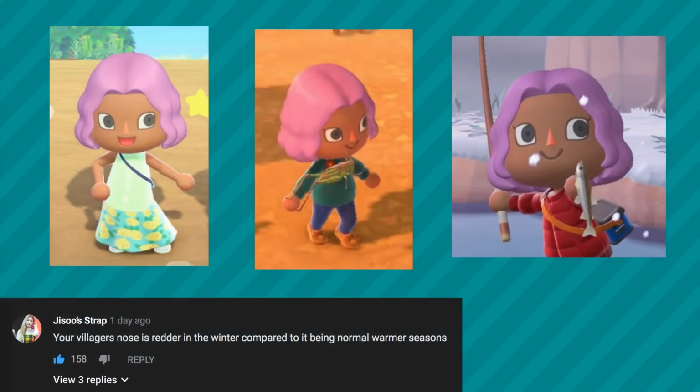Someone commented this one on a previous video of mine. It looks like as the seasons go past and it gets a bit colder, your villager's nose actually gets redder to sort of match the fact that it's very cold, and this is so cute. I can't say for sure whether this is a feature because we've seen a lot of different types of noses, but if you look in the first screenshot in summertime, her nose does look a lot pinker, a lot lighter than in the other seasons where it gets much colder. In winter, her nose is properly red, whereas in summer it's just a very light pink skin color, so it's very interesting to see this, and I hope this is an actual thing in the game.